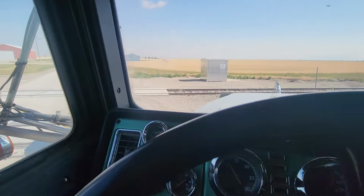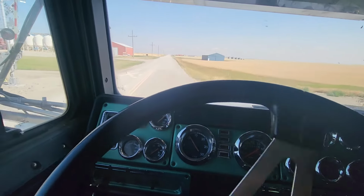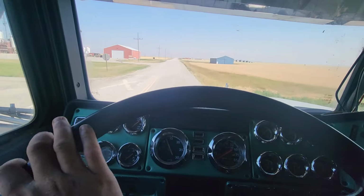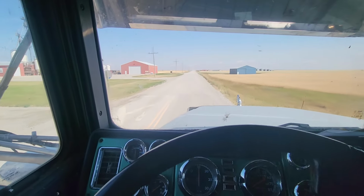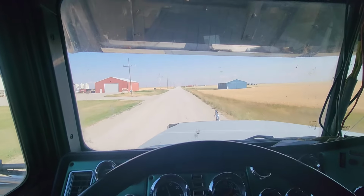Get this big hood across these rough tracks. Oh yeah. Alright. As you can tell, it rained a little bit last night, so that helped my windshield out.